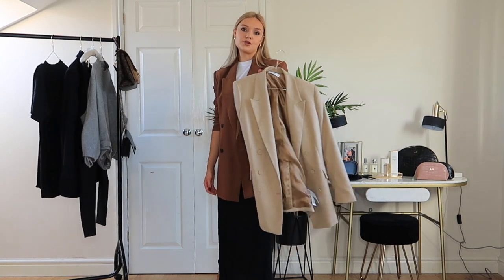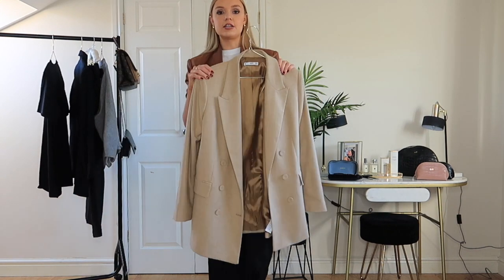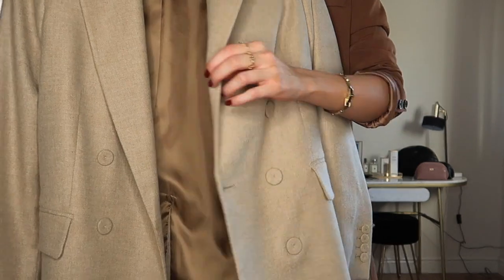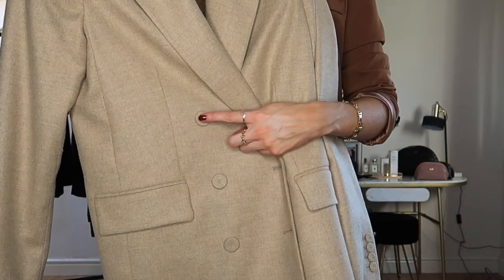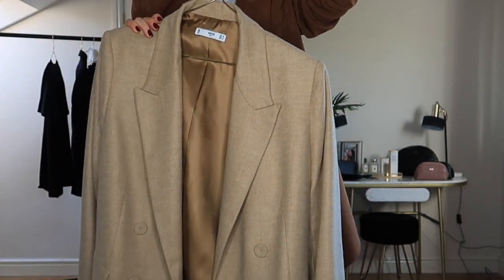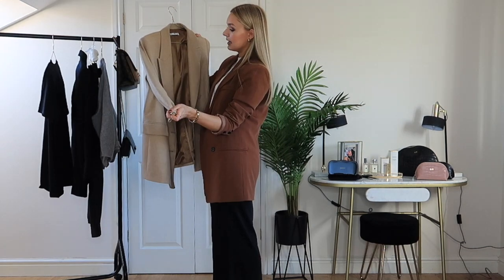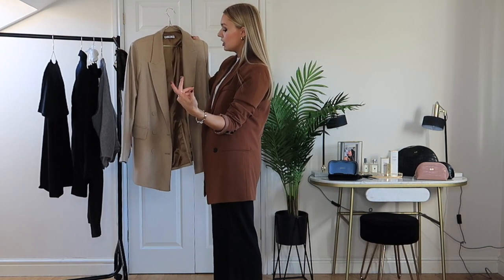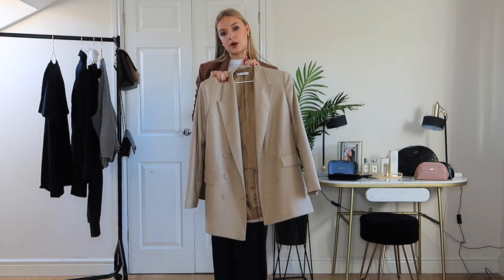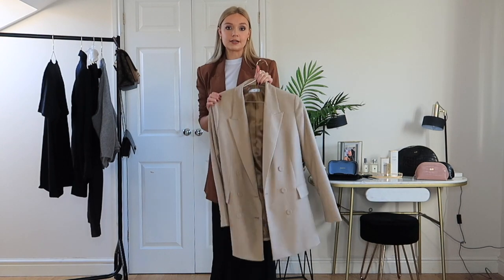This sort of brings me on to my next topic, but this is a new Mango blazer. Mango do some great blazers, by the way. Again, it's this double-breasted shape, and I love that the buttons are the same colour as the blazer. I showed this in my recent Mango haul, but I'm still really in love with it. It's a kind of sandy shade, double-breasted, looks so chic with everything, and this is like a summer alternative to the black blazer. It's one of those things that'll go with absolutely everything.